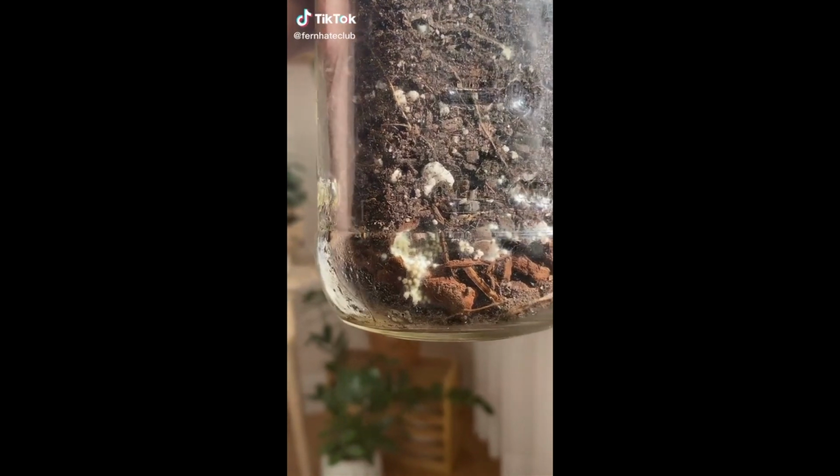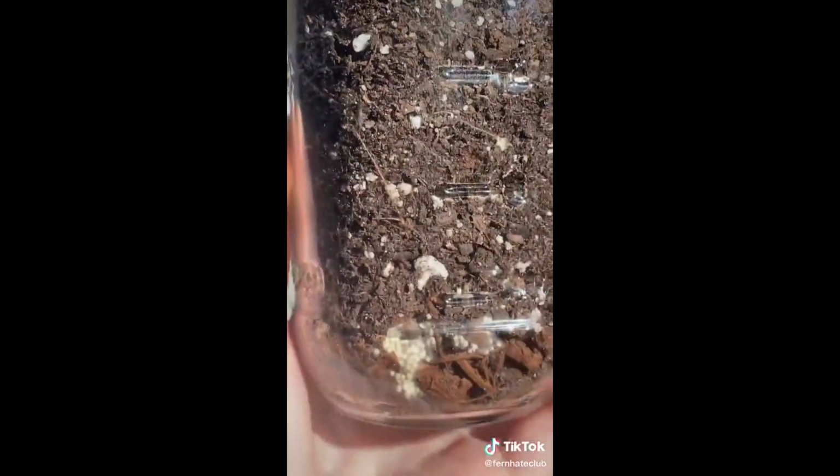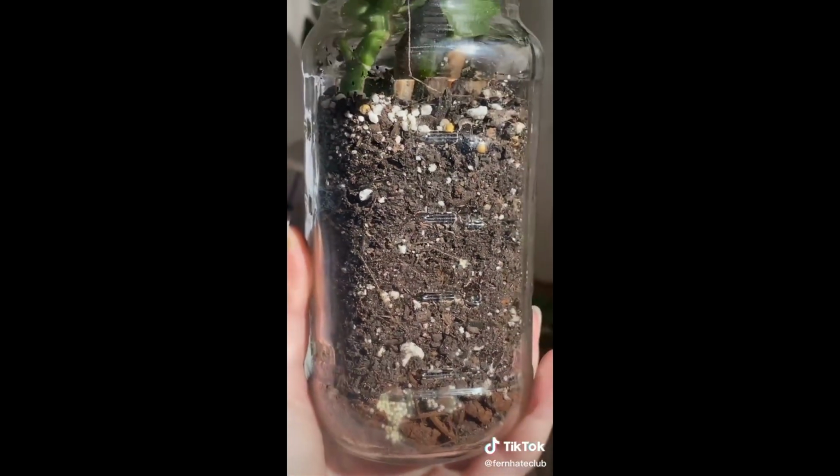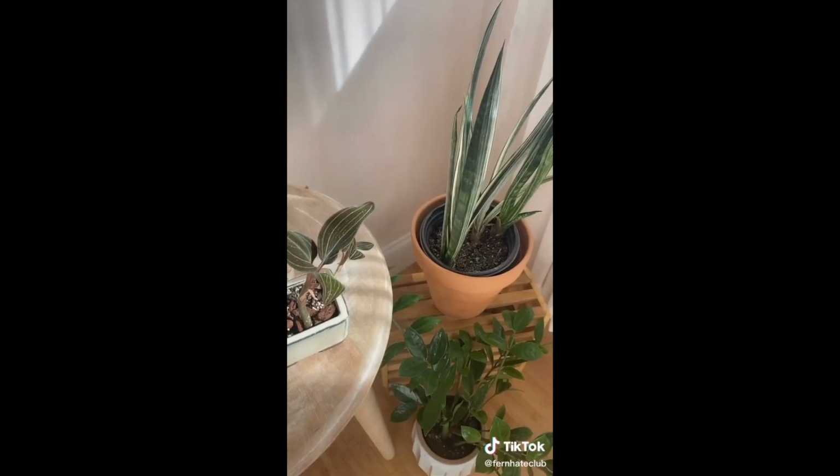Have you seen these little balls in your soil and you're like, oh my god, are those eggs? No, it's a fungus. Here's what it looks like in comparison to perlite. It just happens when the soil is a little too moist. It's not harmful, just scoop it out if it bothers you.